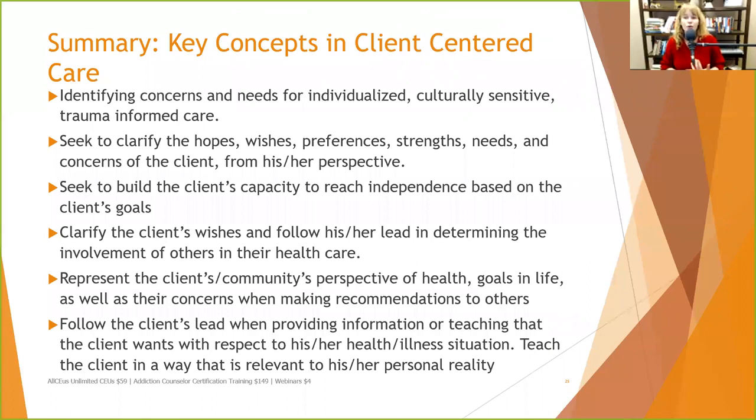Follow the client's lead when providing information or teaching that the client wants with respect to his or her health, illness, and situation. So if they want to tell their family a bunch of stuff, well, great. Let me help you facilitate that. If they don't want people to really know much, all right, we're going to follow the client's lead. Same thing with accessing referral resources. They may be gung-ho and ready to contact everybody and his brother, or they may be like, yeah, I know those resources are out there, but I'm just not ready to take on one more thing right now. That's okay. Let's follow their lead.